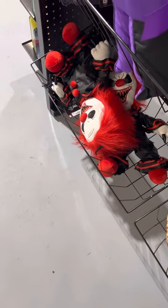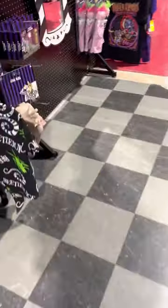Here's a Crouchy. Here's a little Skelly Bones in a Crouchy plush right here. Let's see what's in the Monty section, guys, right here. Here's some puppets right here, hand puppets. Oh, I really don't know what these are. I don't know who these characters are in the movie. I guess they are in the movie, I guess.